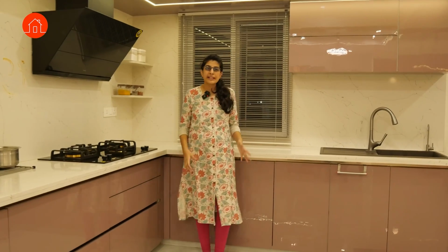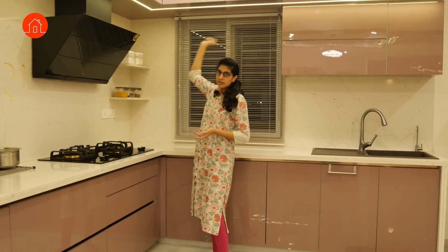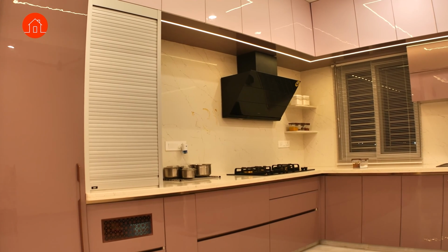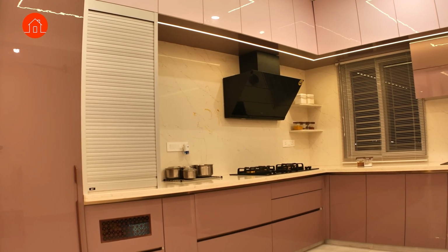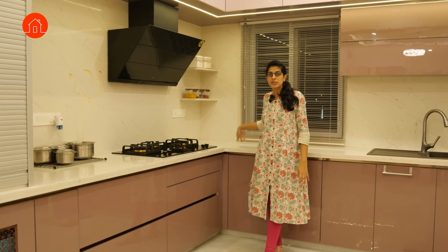And a very interesting lighting feature that you have to notice in the kitchen is the profile light that we have given under the loft. So this helps you in your cooking applications at any given point, even if the ceiling lights are insufficient, which is not the case here, but these definitely help you do focused tasks on the counter.